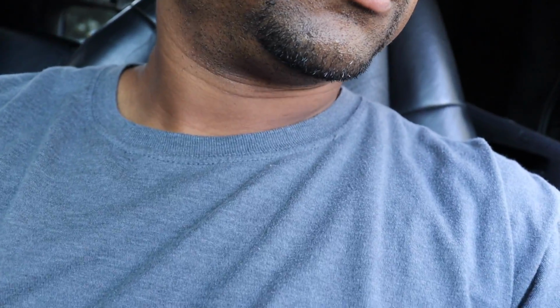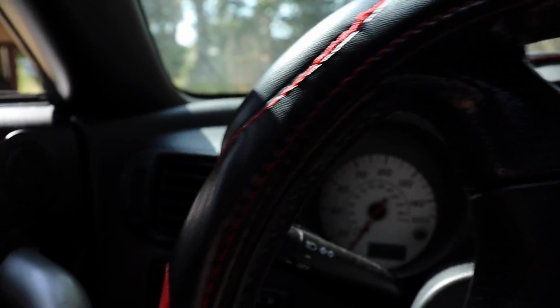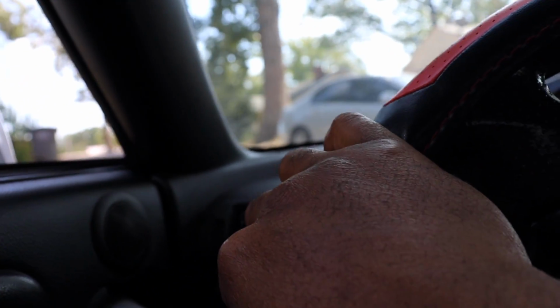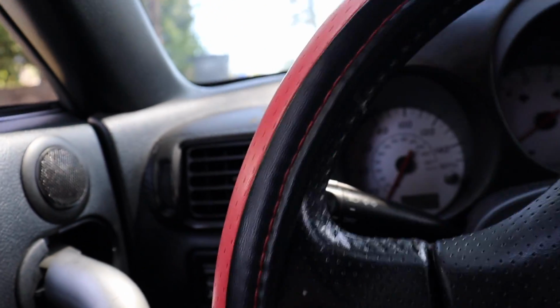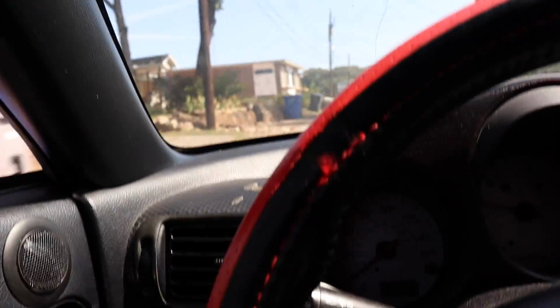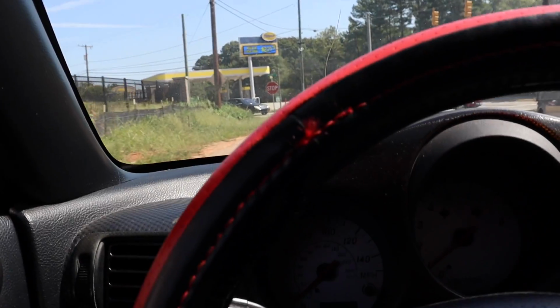Maybe hearing some engine noises, not 100% sure. There we go. Super low to the road. We ain't turned around here.